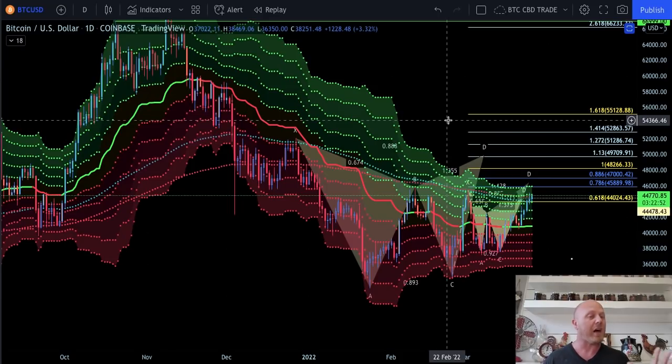Now keep in mind, is that possible? Of course it's possible. TA is about probabilities. And the probability of us going on a mega bull run will have to involve a lot of bullish sentiment. And you'll see it in the price action, okay? This is why we track daily with price action and do TA.